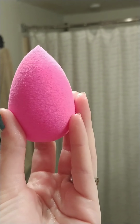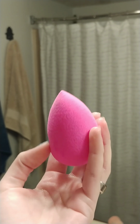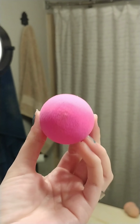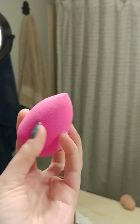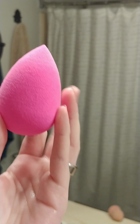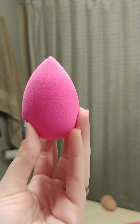Alright, here's this beautiful little baby fresh out of the wash. It did really well. It's clean. It smells good. Everything came out except for a little discoloration from the contour, but I mean, this is a clean sponge. It looks like I never used it. Amazing. Now I'm going to do my cheap one and see how clean we can get it, considering it absorbs mostly everything.